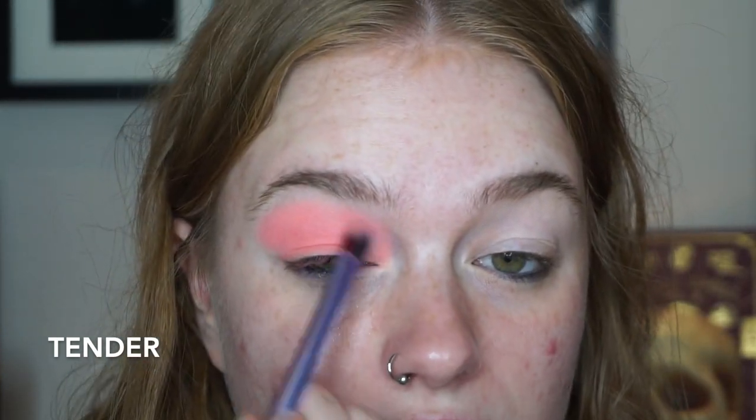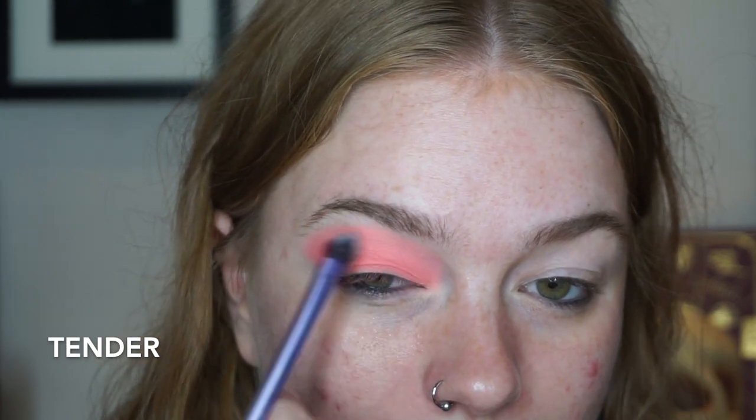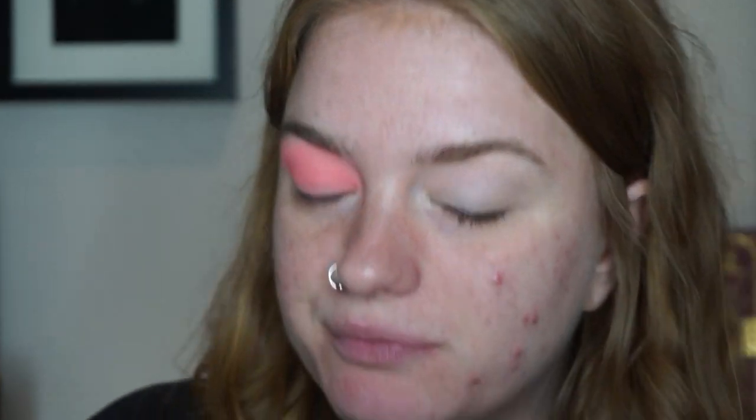If anything, there's a little bit of it not sticking in the inner part of my eye, but that's just because that skin there tends to be a little bit drier. So honestly, not really a fault of the shadow. And they described this as being a peach matte, which I would say is true. Next up, we have the shade Powerful, which is a darker brown matte.